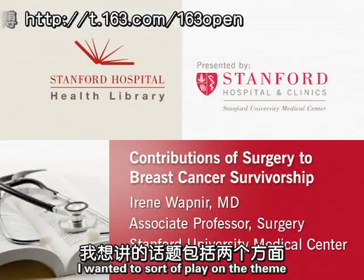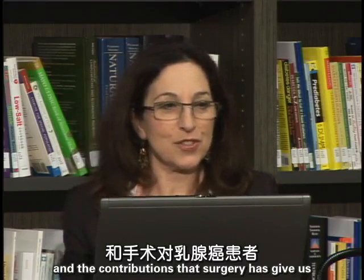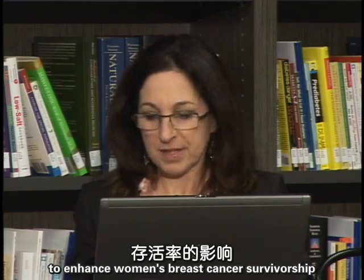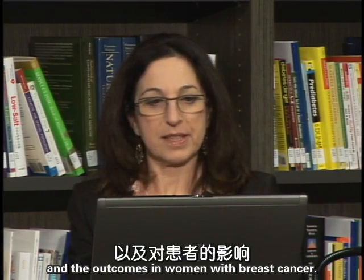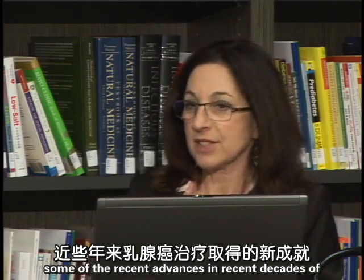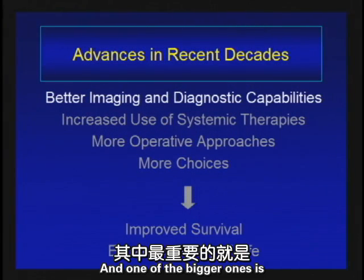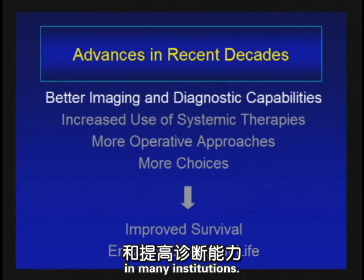And I wanted to play on the theme of combining talking about survivorship and the contributions that surgery has given us to enhance women's breast cancer survivorship and the outcomes in women with breast cancer. So I wanted to highlight some of the advances in recent decades that have helped us improve outcomes for women. One of the bigger ones is better imaging and better diagnostic capabilities in many institutions.